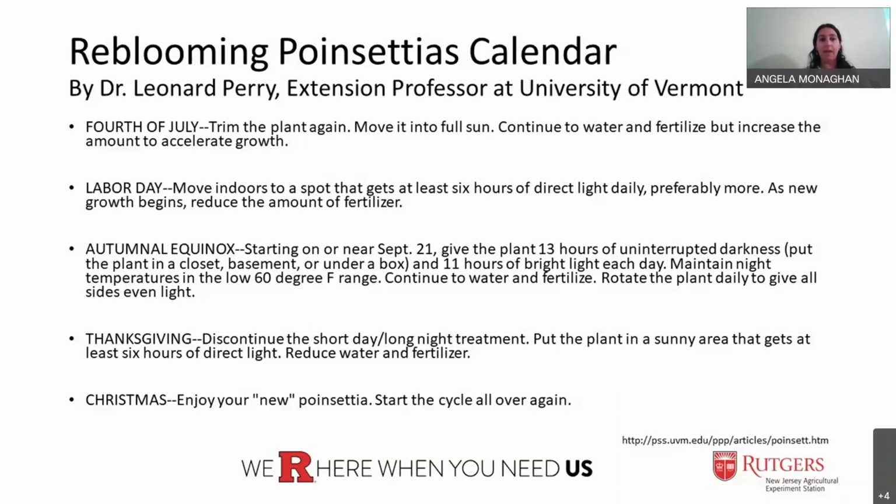So you also want to rotate the plant so that it gets an ample amount of light each day. And then around Thanksgiving, discontinue the short day, long night treatment. Put your plant in a bright sunny area, and then you'll see the bracts starting to turn color. And by Christmas, you should have beautiful bracts that have come to color back to what it was the year before when you purchased the plant or received the plant.